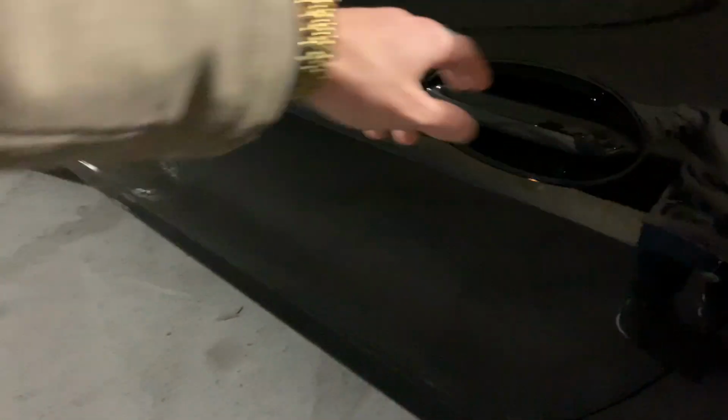This little entry light that comes on when your door is open is so cool in my opinion. It kind of follows through into the dome light, which gives it a luxurious extra feel.